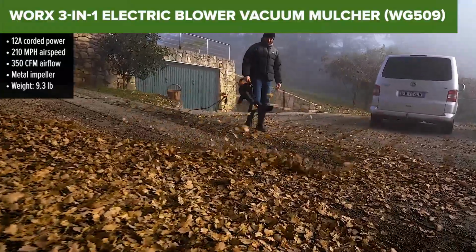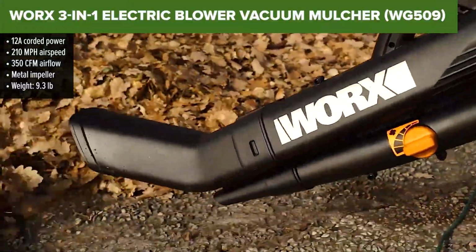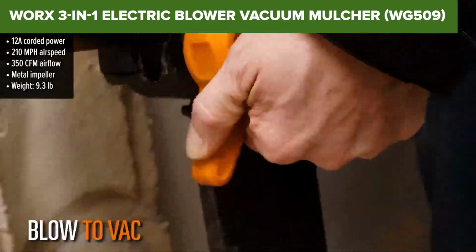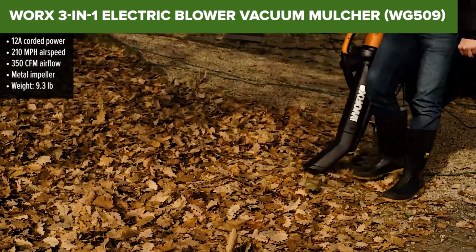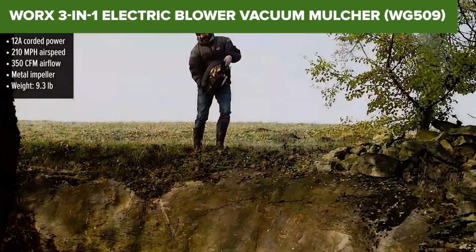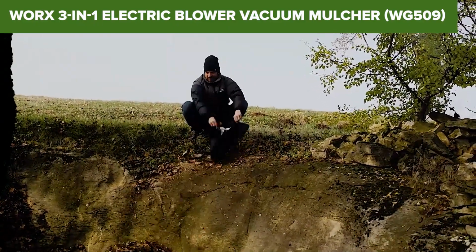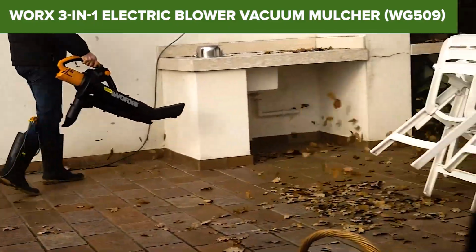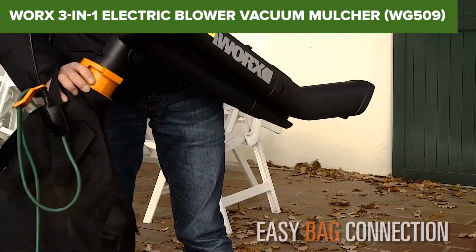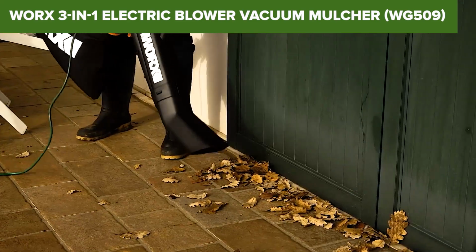Next up at number 4, we've got the WORX 3-in-1 blower, vacuum, and mulcher. This one's for those who want to step up in power while still staying versatile and budget friendly. This tool brings some solid features to the table. It cranks out 210 miles per hour and 350 cubic feet per minute, which makes a noticeable difference over smaller cordless tools. It also uses a metal impeller, which means it's tougher when handling leaves and small debris. The angled nozzle is a nice ergonomic touch, helping you get under bushes or patio furniture without bending down.